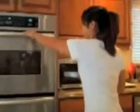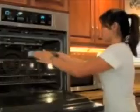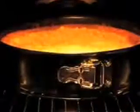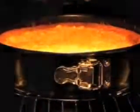Let me illustrate how this works. Think for a minute about baking a cake. If you put a cake in the oven at a very high temperature, what happens? The cake burns on the outside, but it's all gooey and mushy in the middle, right? Well, the same thing is happening with our fuel.